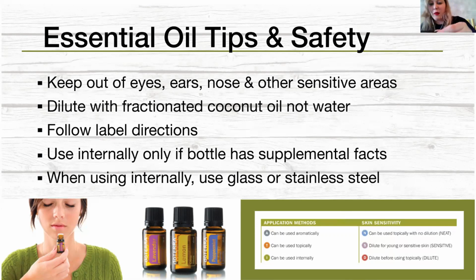If it does not have supplement facts, like this one just has ingredients, there's no supplement facts, then you can only use it topically or aromatically. And then if you're going to drink the oils, never put it in plastic. It'll break down the plastic unless it's an industrial grade plastic like this one. This diffuser is industrial grade, so it's fine to put the essential oils in here.